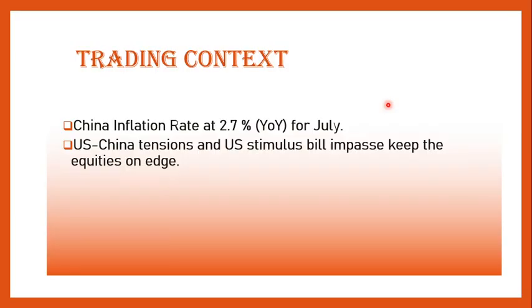If you consider the trading context for the day, earlier in the day we got the inflation data, the CPI numbers for China, and surprisingly the data has been more upbeat than expected. For the month of July, the inflation rate stands at 2.7%, which is an increase over the 2.5% reading we saw in the prior month of June. Even month on month, the reading is good and stands at 0.6%.